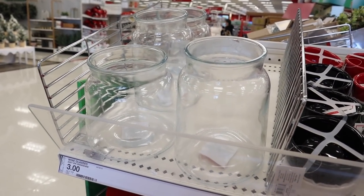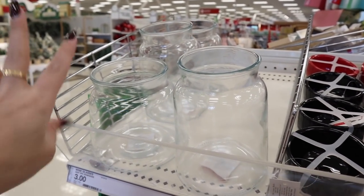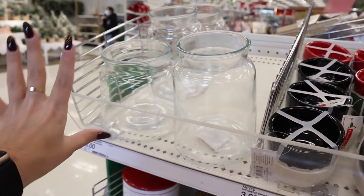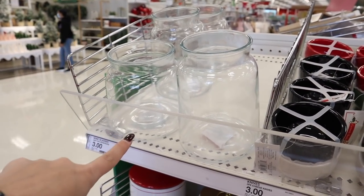Okay, so we have seen these jars, but just to go over them again, they have a shorter, wider one and a taller, thinner one. These would make great vases all year round, and they are $3.